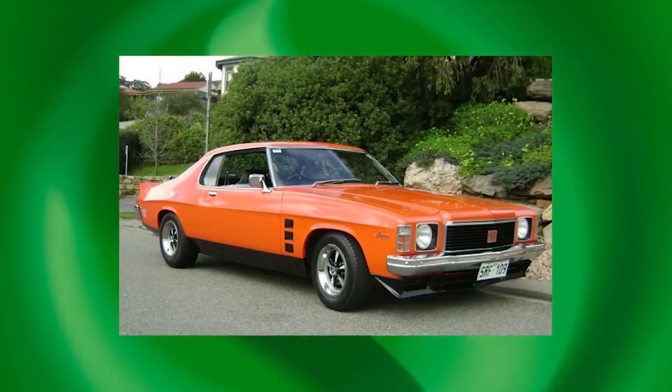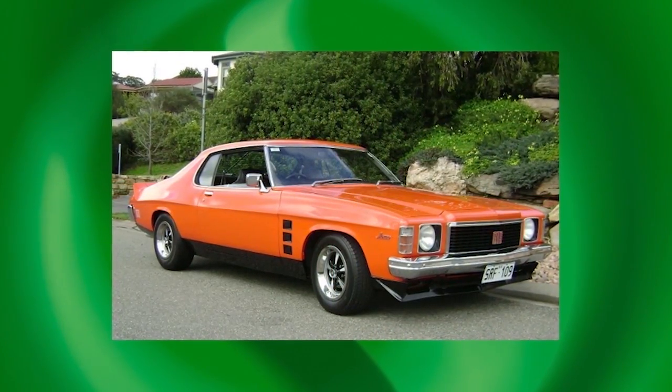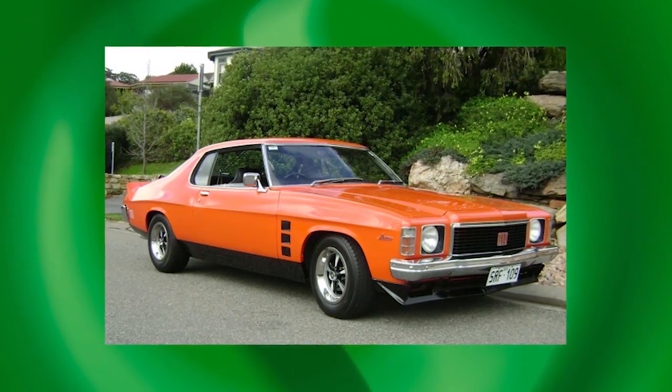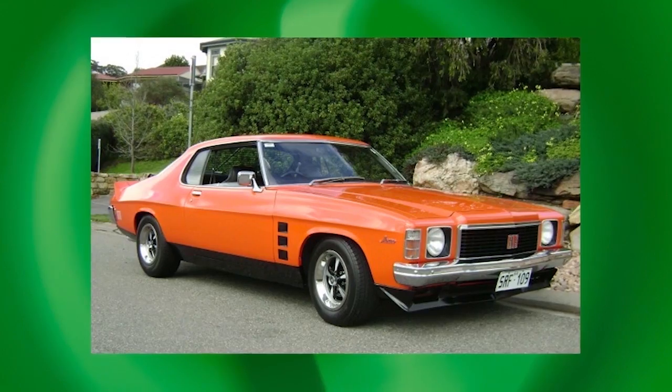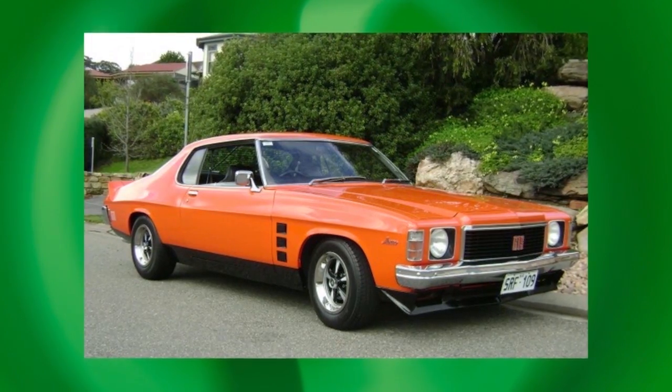The 4,574 HJ GTS four-doors sold during this period highlighted the shift away from the Monaro coupe. Holden then had to pull the Monaro coupe out of production before the end of the HJ series in 1975, with almost 600 coupe shells still unsold.